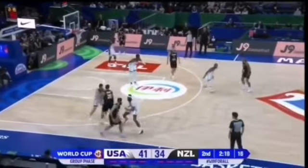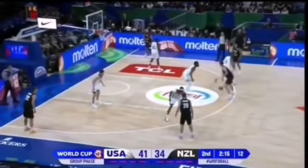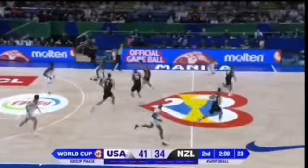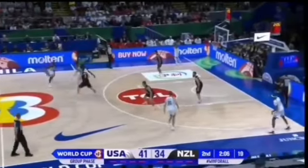Michigan State product. The 7-point lead, the largest for the USA in this first half. As Jackson again forcing the tough shot. If he doesn't block your shot, he's going to change it. And that's just as good.